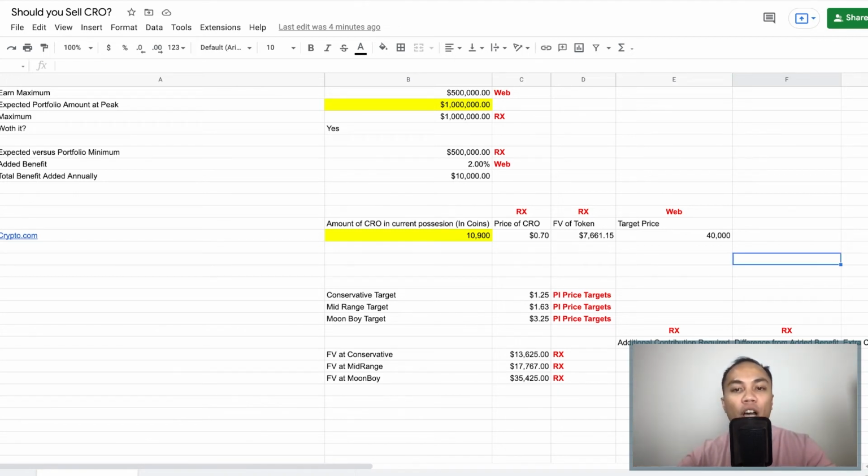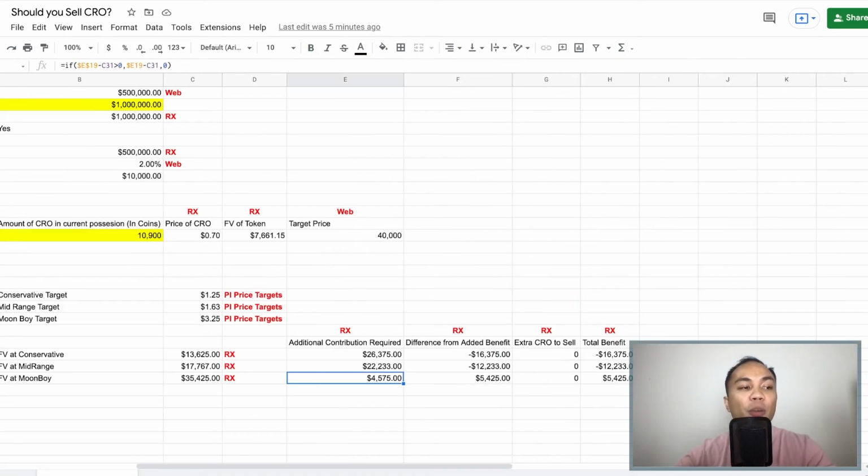Okay, anyway, based on my portfolio analysis here, I'm actually going to lose money if we only hit conservative targets and I added capital, or mid-range and I added capital. The only way I'll make money out of this is if we were to hit my moon boy targets of $3.25. That's the only way I'll make some sort of benefit from adding more CRO in order to achieve that $40,000 tier.